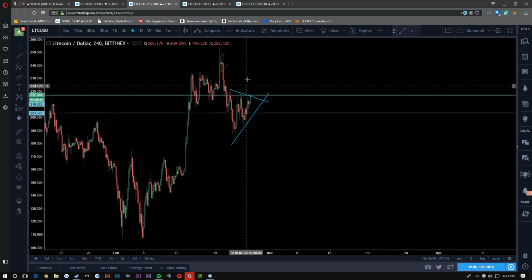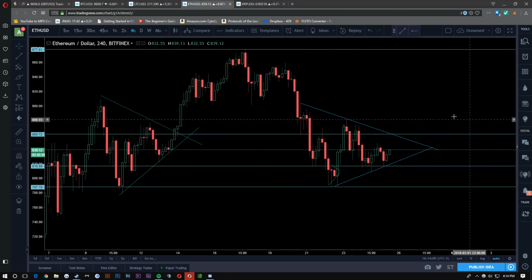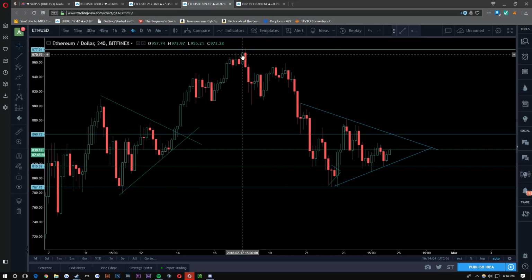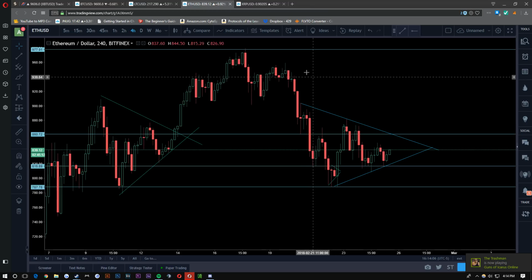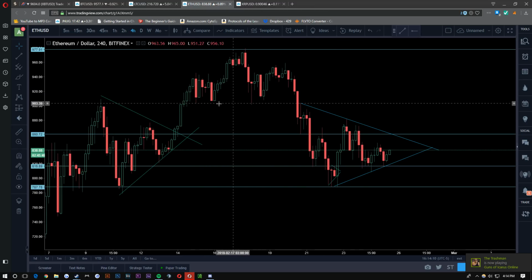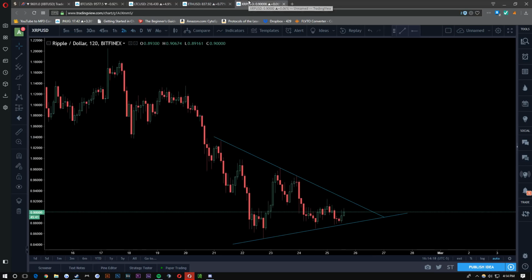So Ethereum, it's almost the same exact pattern as Litecoin. Let me go on the 4-hour on Litecoin. So we had this huge crash, and then the triangle, huge crash, triangle, head and shoulders. I took out all the colorful things because I didn't want people to get distracted by them. So yeah, head and shoulders here, rising wedge, symmetrical triangle. If you need an example of what I'm talking about, just go to my other videos. I'm pretty sure I had them.